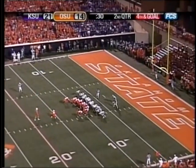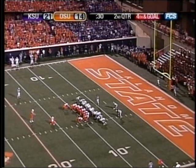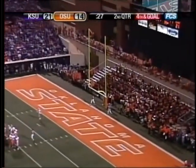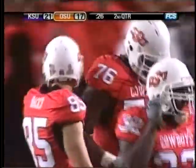Rick's on the season, 6 out of 10 in field goals. Cole Reynolds will hold. Zach Allen will snap it. Snap good, ball down, kick on the way. It's high and long, and it's good. So with 26 seconds left in the first half, the Cowboys cut the Kansas State lead to 21-17.